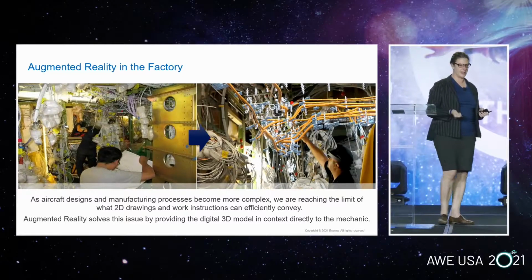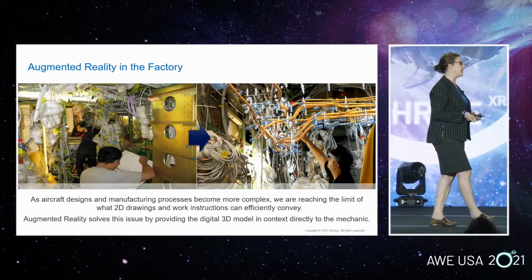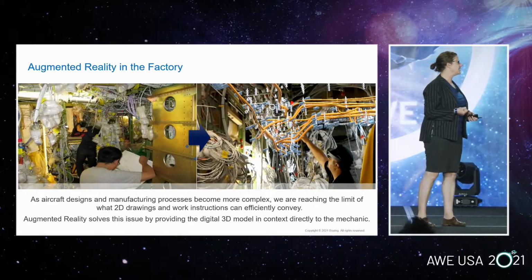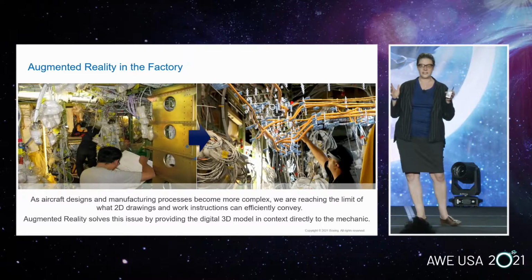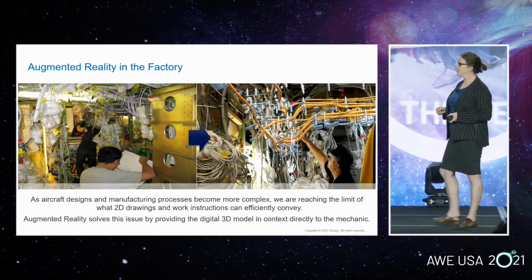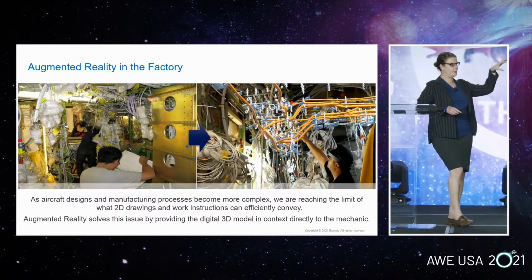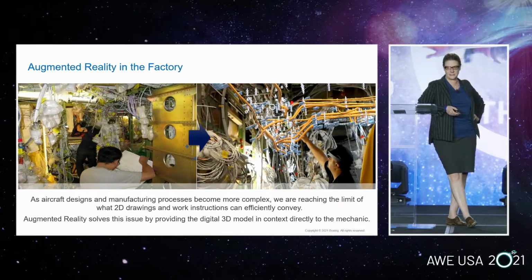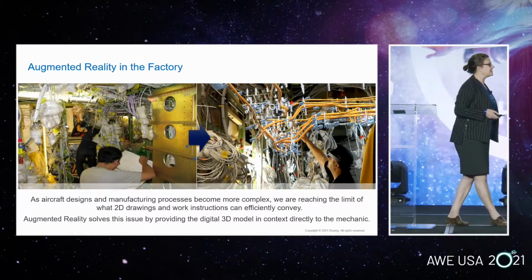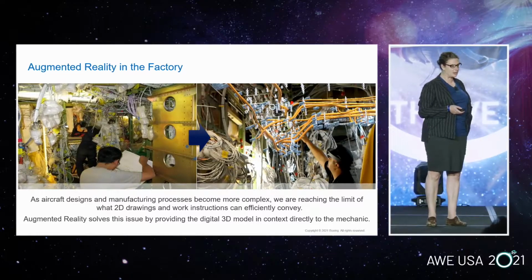On the right-hand side, we see how augmented reality is starting to have a huge impact in making that work a lot easier for our mechanics to do. So they're able to see physically within the airplane what it should look like. And they can start to put the wires in place and meet the requirements, understand the placement, understand where they need to be tied off, how much they need to be separated, and really move towards first pass quality.